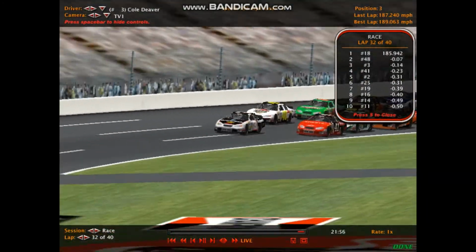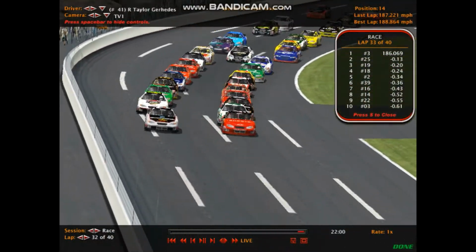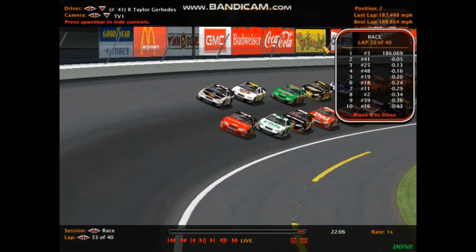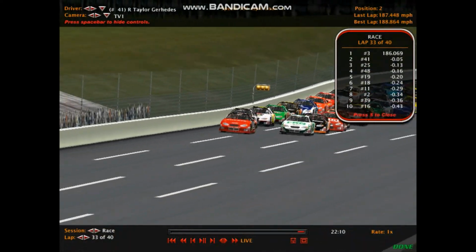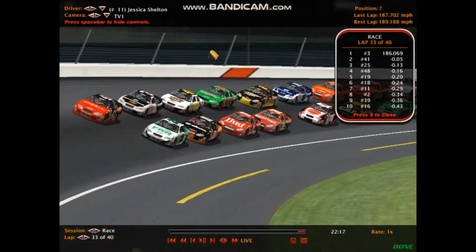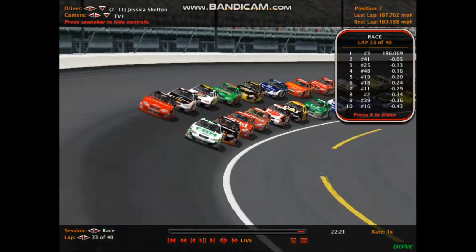Deaver goes low. Here comes Taylor Gertis for the top spot now. He's got Seth Cole behind him. Rob Evans down low. And don't look now, but here comes that number 11, Jessica Shelton. Jessica has a win at Charlotte, but it came in the All-Star race a few seasons ago. She's not won a points-paying race here at Charlotte. She's not won this Mellow Yellow 500. Neither has she won a 600 yet.